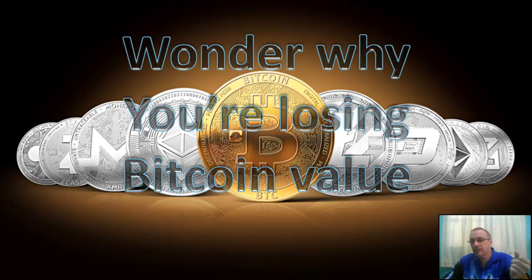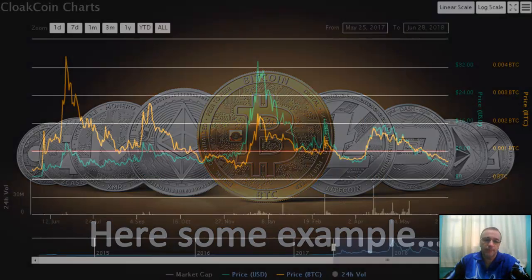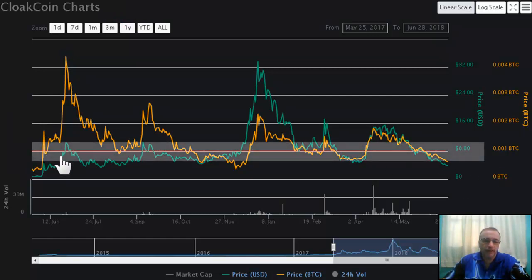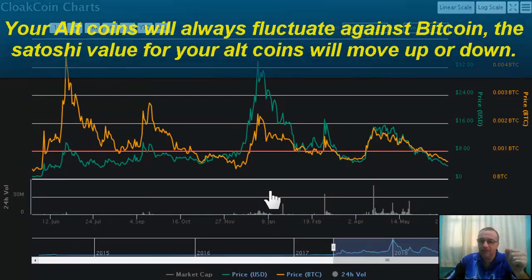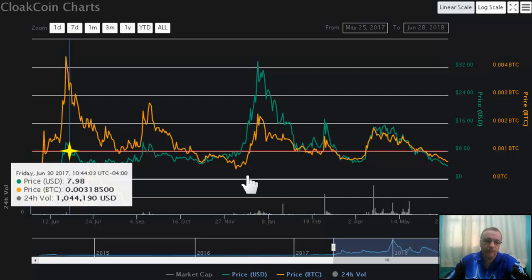So you wonder why you're losing your Bitcoin value with your altcoin. I will show you with a graphic what's happening right now. Here's an example. I did a quick chart for Cloak coin, and you'll see here that's the $8 bar, and the dollar will touch that line many times because the green is always in USD. But the Bitcoin Satoshi value is never the same. So if you're playing the USD pairing with anything you buy on any exchange, you may be losing a lot of opportunities. So I'm going to show you here very quickly.